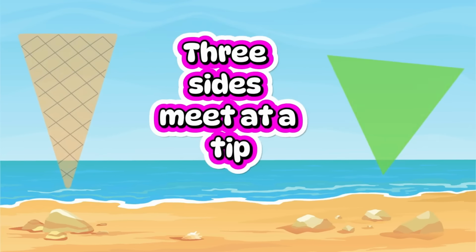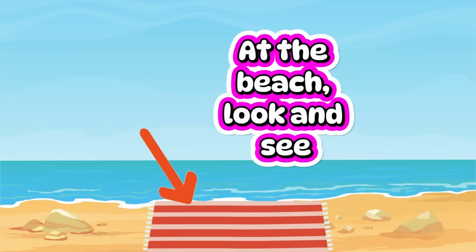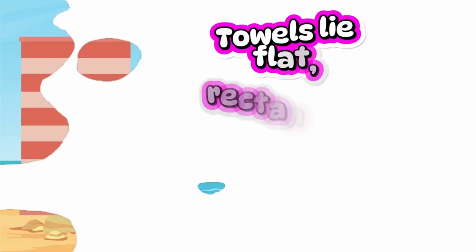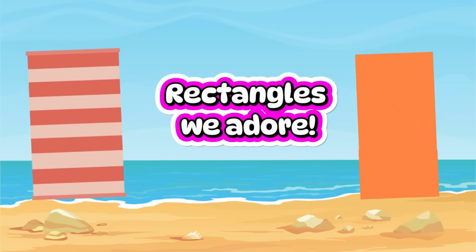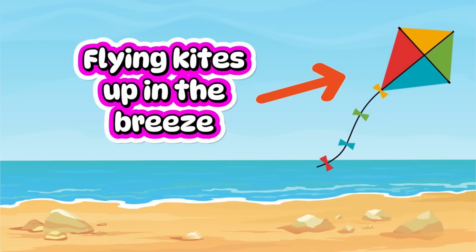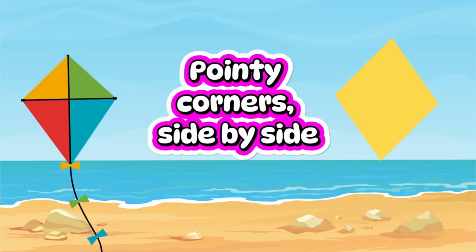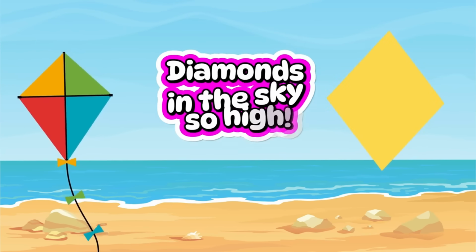Three sides meet a tip. Some triangles make a tasty treat. At the beach, look and see. Towels lie flat, rectangles they'd be. Long and wide on the shore, rectangles we adore. Flying kites up in the breeze. Diamonds soaring with such ease. Pointy corners side by side. Diamonds in the sky so high.